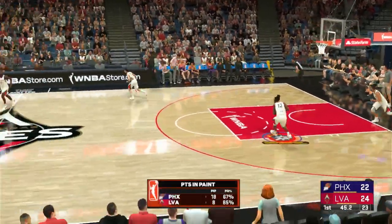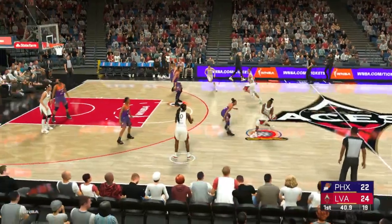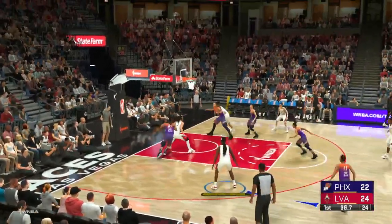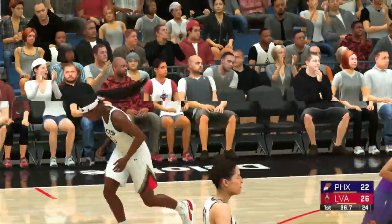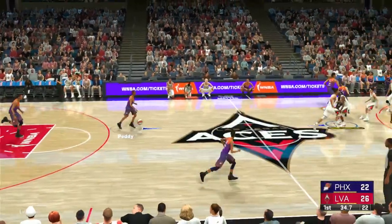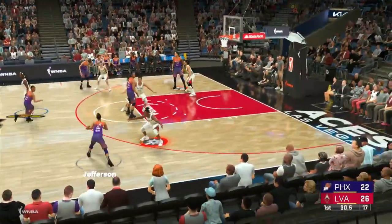They need to get way more disruptive defensively. They just can't keep allowing these easy buckets. You know, get a little physical, show some effort. Defensively, that's job number 1. Effort, nothing easy inside. With each jumper she sinks, you can see Young getting more comfortable with her shot. It's a facet of her game she's still fine-tuning.